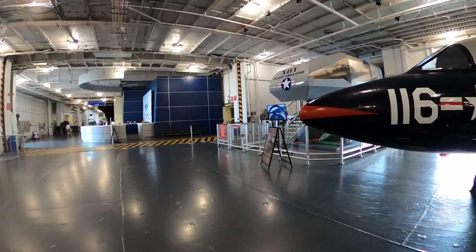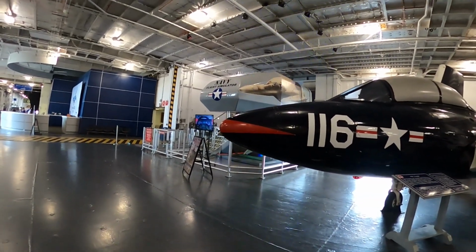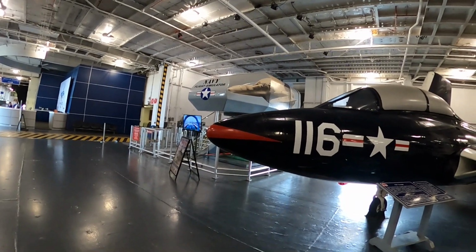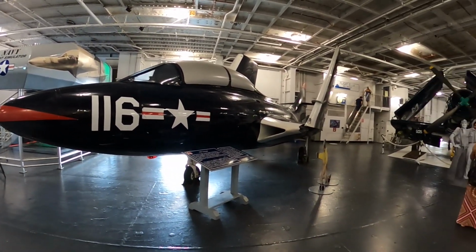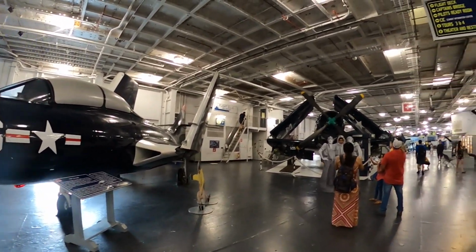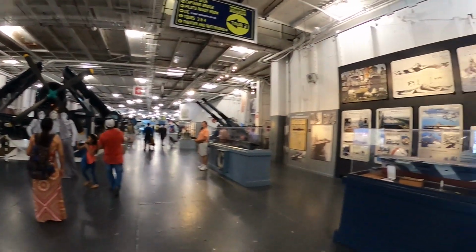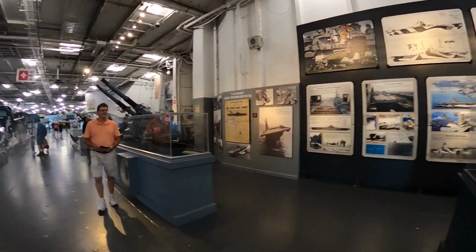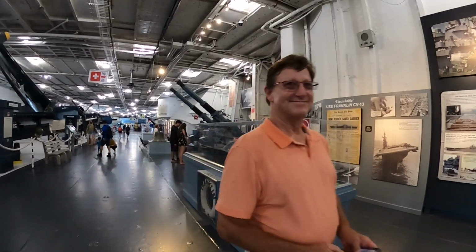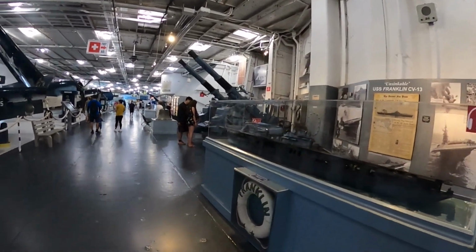Here we are inside the USS Yorktown. They've got a Navy flight simulator. It costs an extra $8 if you want to do it. Here are some planes with their wings folded up. It's got a lot of information over here. And there's my man. Some big guns.